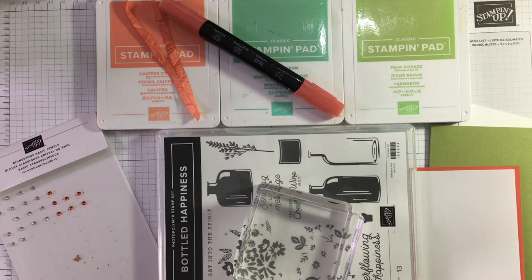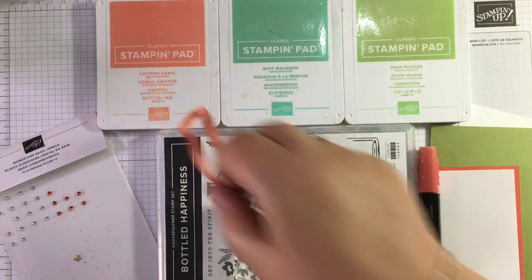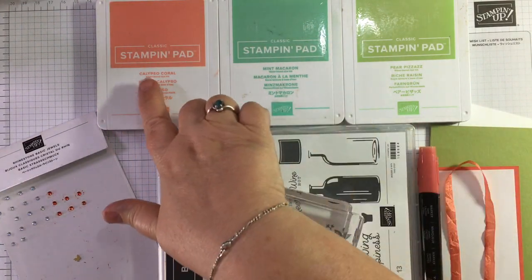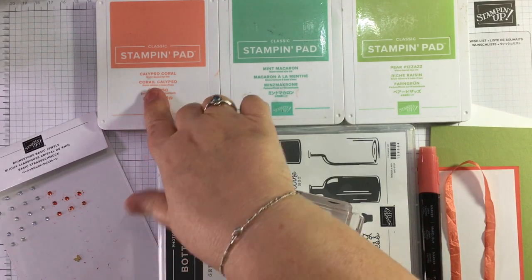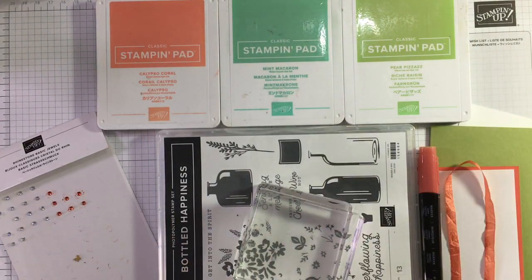Our theme this month has been set by LaDonya, and it's a colour challenge. She has set us to make a card with Calypso Coral, Mint Macaron, Pear Pizzazz, and either white or Very Vanilla along with it.